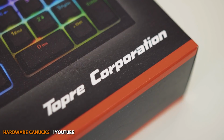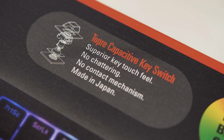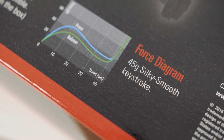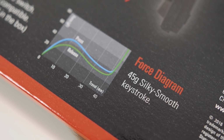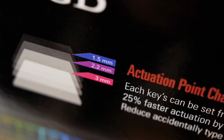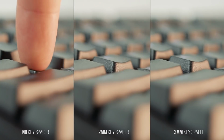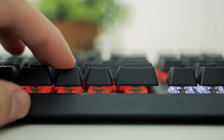In the same way you can adjust the responsiveness in upper echelon pro controllers, you can adjust the responsiveness of the different keys on your keyboard, giving you the edge if you're a mouse and keyboard gamer, and giving the writer in you less excuses to miss your submission deadlines. This is thanks to its actuation point changer, which allows you to set responsiveness at 1.5, 2.2, or 3mm for key activations. Hey, any way you can win, right?